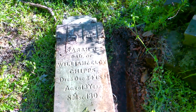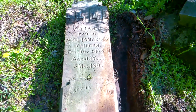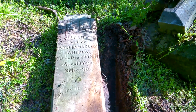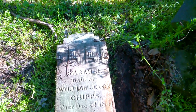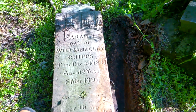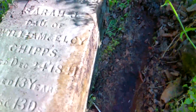Sarah, daughter of Chips, asleep in Jesus. Beautifully preserved, I guess, by the ground. That draping up on top, it's really cool. 13 years old. I'll try to flip her back over without doing any damage.